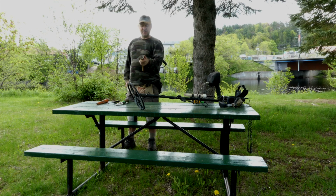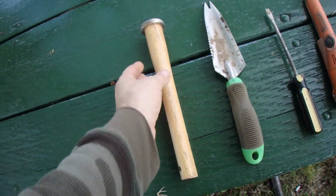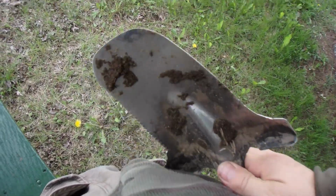So yeah, this has a strong magnet on it, and it can lift about 20 pounds. But anyways, I use this just to get the iron stuff out of the hole sometimes. If I have a metal iron object, poof, sticks to it. It's really good to have. And then, of course, I got my trusty shovel here.